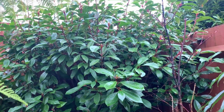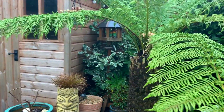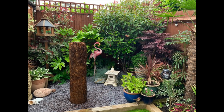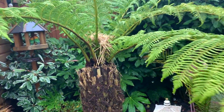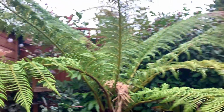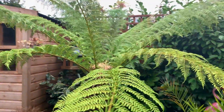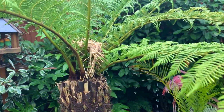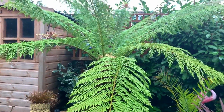Got a red robin behind there, and then my gorgeous tree fern, which arrived, I think it was last June, and it was just a log. There were no fronds whatsoever, so all these fronds are new. Again, these are hardy in the south of the UK, although I have protected the crown with some straw. So you may find that the leaves will get damaged by frost, so they'll just go a little bit brown. But it's not looking too bad so far. But once spring comes around, it'll just push out new fronds anyway. I love it. It's one of my favourite plants in the garden.